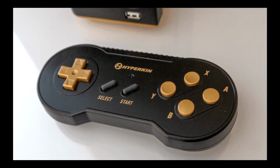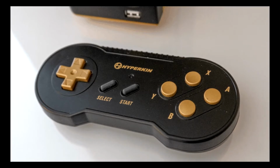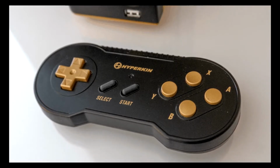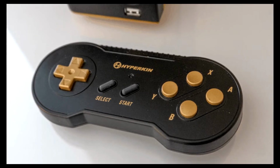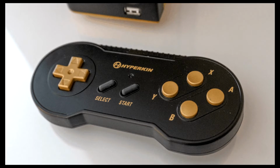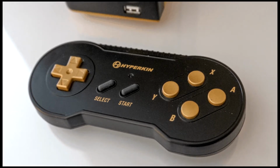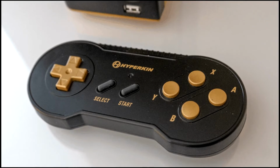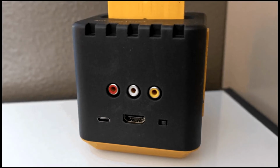Straight out of the box, the RetroN Junior comes with a controller, allowing you to sit back on your couch with your legs up playing Pokemon Yellow until the sun comes up. They have yet to decide whether it's going to be a wired or wireless option, but if they chose the wired route, you can be sure that they'll lose a fair few customers because of it. We all want wireless controllers these days.